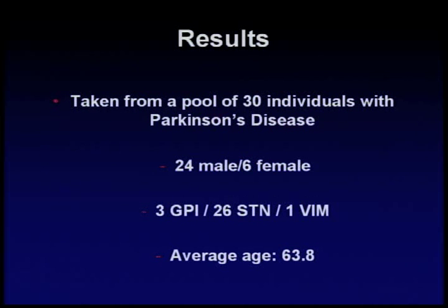So the patients were taken from a pool of 30 individuals with Parkinson's disease, 24 were male, 6 female. 3 brain targets were in the GPi, the globus pallidus, 26 in the STN, and 1 in the VIM. The average age was 63.8 years.